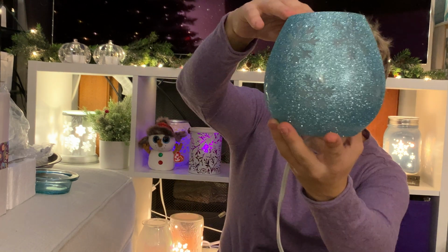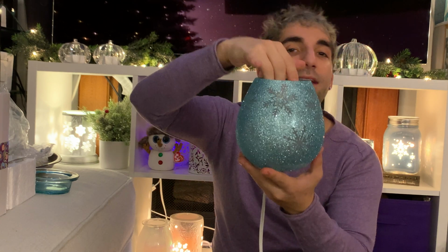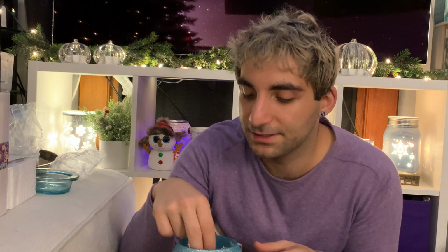As you can see, we have the snowflake pattern on there and a lot of glitter. So if you're not a glitter person, this would probably not be a warmer I would recommend getting. Yes, it is a 25-watt bulb. Now, if you have the crystallized diffuser shade, which is also kind of like this, but in a silver glitter, this would be a beautiful complement to this. And even though it's blue, it's a light enough blue that if you decide to use a colored bulb in this, it will look gorgeous.